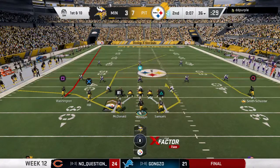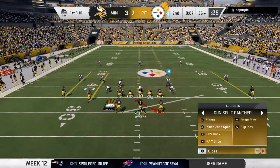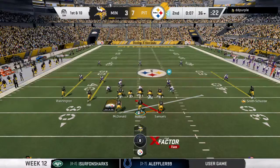Guys, it's game situation. Let's go. Under 10. Under 10. 10-61. Matchbox lights.